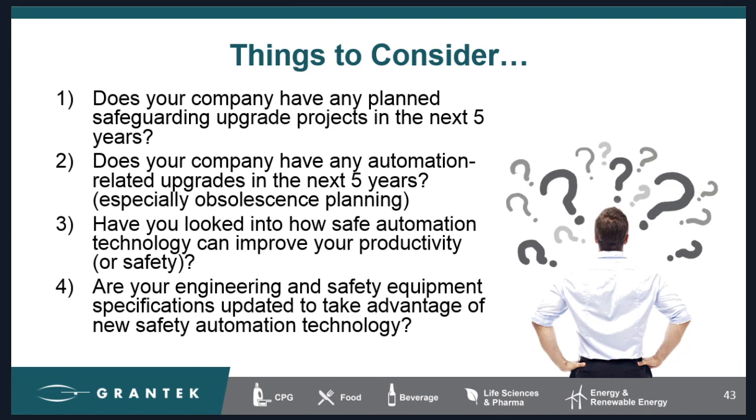And are your engineering and safety equipment specifications updated to take advantage of new safety automation technology? Because chances are, if you hire a company like Grantek or one of your favorite machine builders, they're going to be using some of the safety stuff from a hardware perspective anyways, just because it may be cheaper from a hardware perspective. And everyone just may not be taking advantage of it. So look to see if your engineering and safety specifications are actually taking advantage of this.